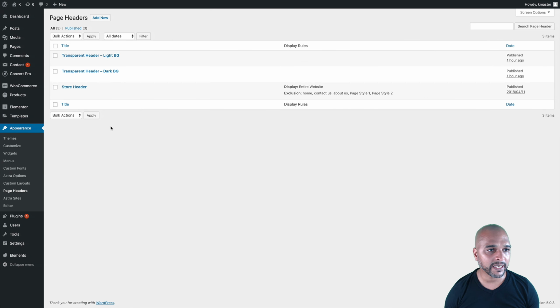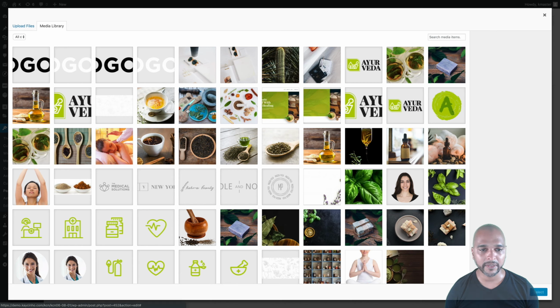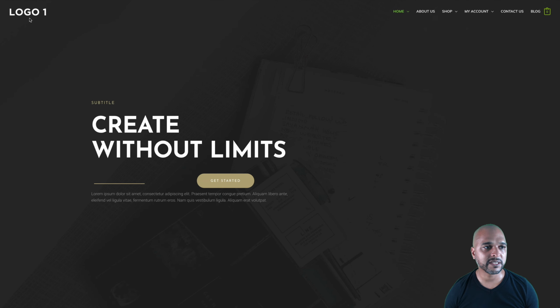So that's when the page headers come in, because now you can create completely custom page headers. For example, here I've created a transparent header and I've called it light background. And here I've created another transparent header and I've called it dark background. Now you cannot see the logo here because it's actually white with a transparent background. So it's white on white. But if I open the media library, it's this logo here. Okay. And if I save, and now if I go back, you can see here I have logo 1, and it's white.